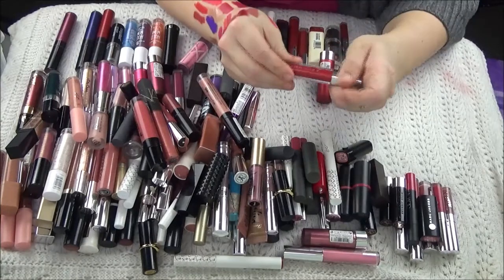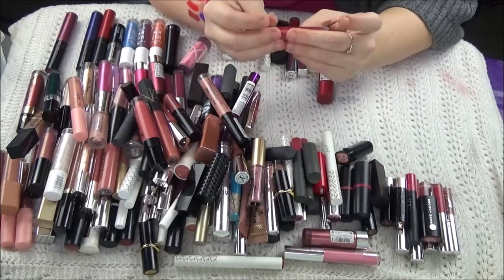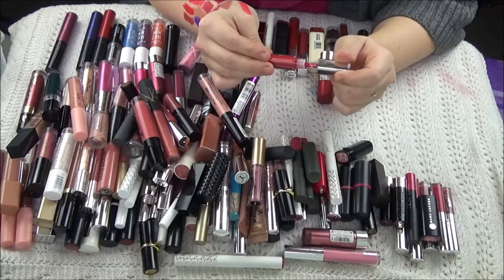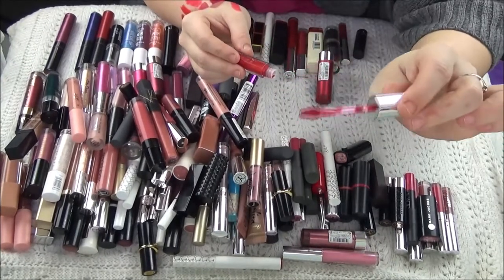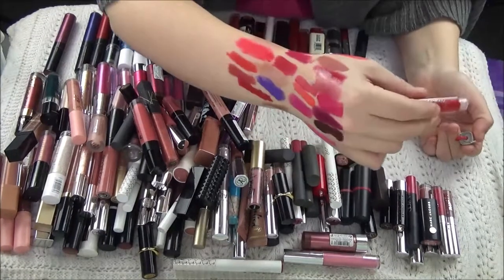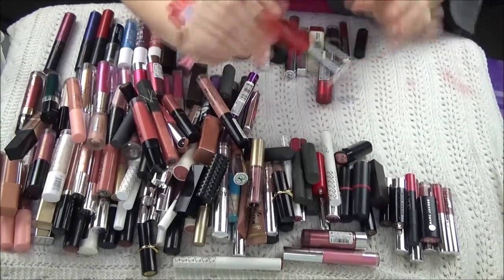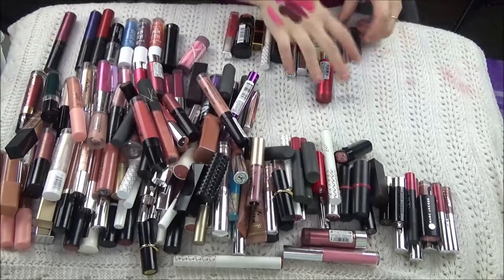This one is a pretty new one in my collection. It is the Physician's Formula in the color Fight Free Reticles. I have a bunch of these in here. I'm keeping all of them. It's just a standard, kind of a blue red. Their applicator is really cool. It's got like a well. I don't plan on swatching all of them, but that is a pretty red. So yeah, I'm gonna keep most of these, if not all of them, but I want to separate them and get some sequins in my life.